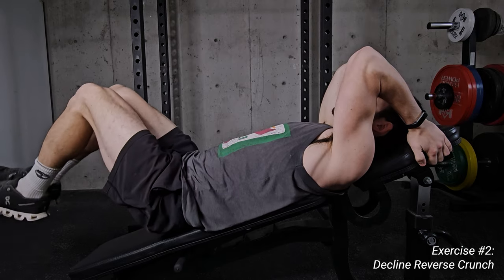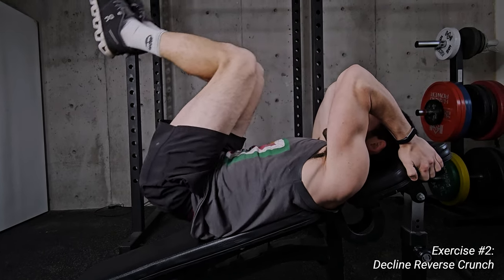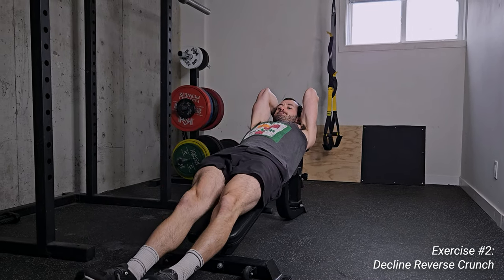Using an incline bench, you're gonna secure your upper back against the bench by pulling yourself in towards the bench, and then you're just gonna repeat the same reverse crunch motion where your upper body is anchored and you pull your pelvis up towards your rib cage, really squeezing your abs for a full moment at the top, getting that peak contraction before slowly lowering yourself all the way back down to the start position and repeating. A cool part of this is you can make this exercise more difficult by slowly increasing the angle of the incline on the bench until you're nearly vertical.